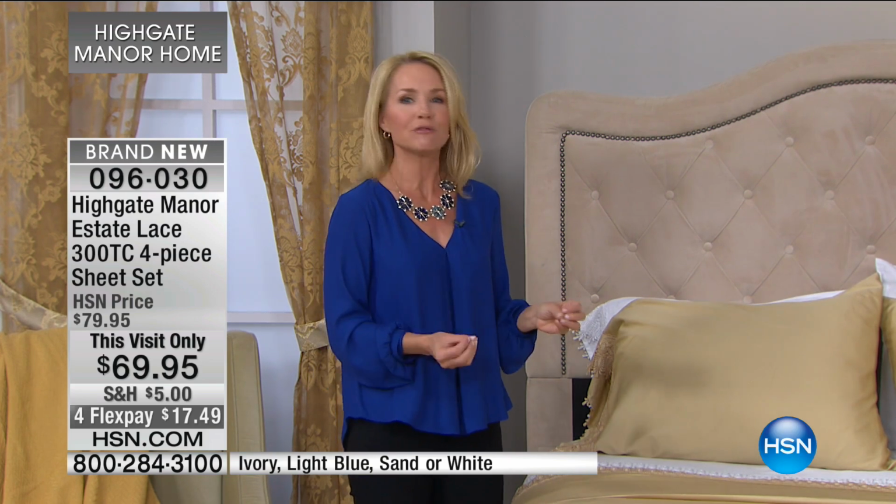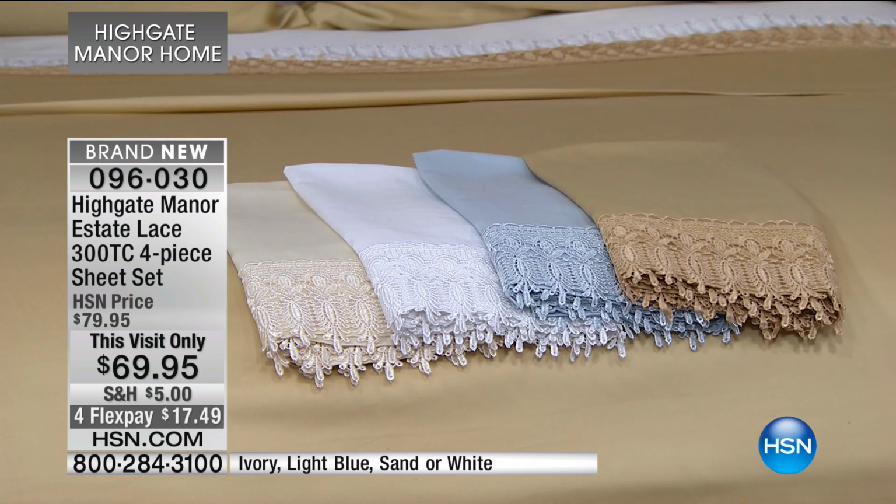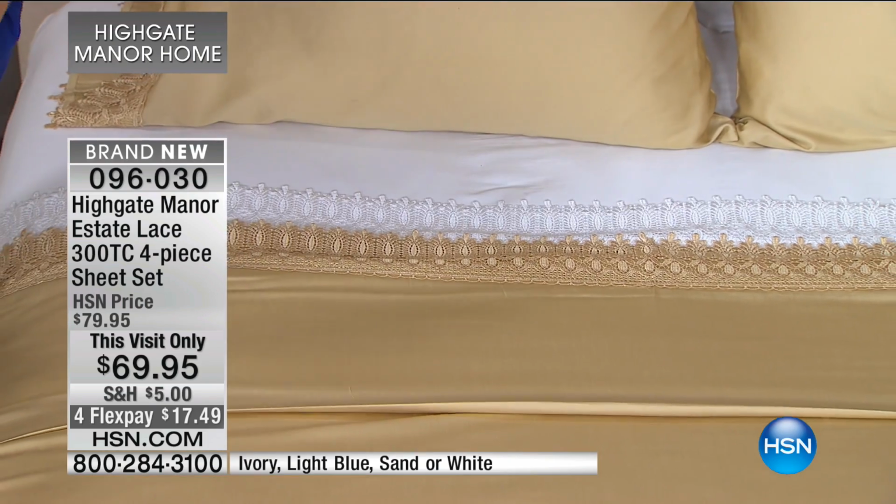I'm so happy to be here with all of you, and what a great way to start the hour with Highgate Manor and their estate lace sheets. Sheets are a foundation, right? We start our bed with a beautiful set of sheets. It's just something that we all need for our bed. So when you can add a touch of lace and 300 thread count, this is the way to do it.